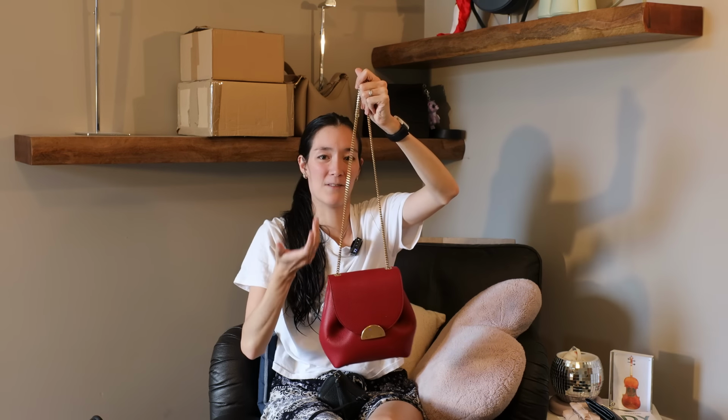Now, I kind of have some beef with this hardware. The gold chain is pretty inconvenient in a lot of ways. It's not adjustable, it's not removable, and there's no other way to carry it if you were to remove it, so I kind of understand that. But the chain is just not a comfortable strap option, in my opinion. And I didn't know that before I had this bag. I hadn't had other chain straps.